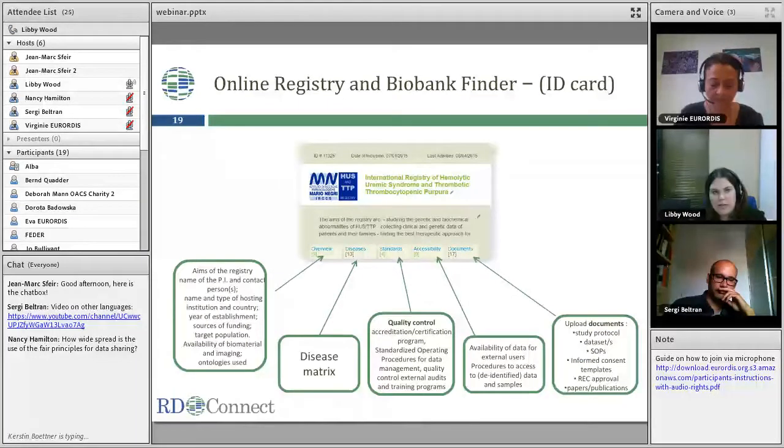And so just carrying on with the registry work that RD Connect is doing, the online registry and Biobank Finder, previously called ID cards, which I mentioned before, has this information for biobanks, but it also contains information about registries. And this is more than just a list of rare disease registries; it really goes into a lot of detail about the information that they collect and the standard of the registry. It has a disease matrix that shows the different genotypes that might be within the registry, and an area to collect various documents included with that registry. That might be the SOPs, the procedures for data access, the consents that are involved. So before you contact that registry, you can already see that the consent includes data sharing, or that they're going to collect a certain type of data.